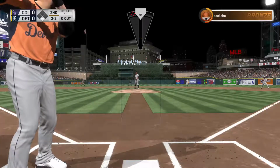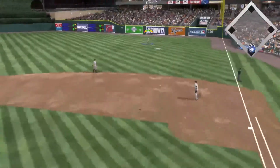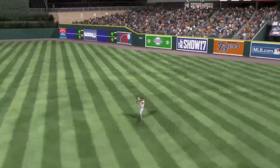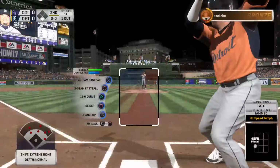Well, that sets up a big pitch right here, Matt, because you don't want to lose the leadoff guy in a scoreless game. It's tough to work around a leadoff walk. Dahl has to come in a few steps, but he has it for out number 1.